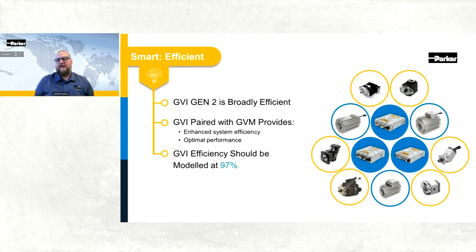The efficiency is something that everybody knows is important as we work to electrify. For the efficiency of an electric powertrain, you're already moving from something that's 30 to 40% efficient in the internal combustion engine, as far as getting the energy out of the fuel, and you're now moving to something that's meant to be greater than 80% efficient as a powertrain. So the GVI Gen 2 is really designed to be broadly efficient and compensate where maybe the motor inefficiencies are. We can increase efficiency in the inverter. So generally, when people ask us how do you model the efficiency of the GVI Gen 2, we say we model at 97% efficient.